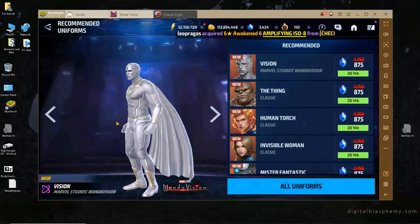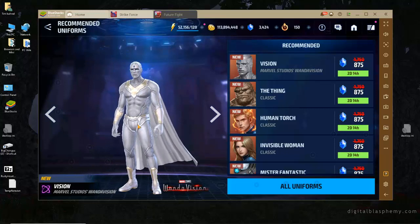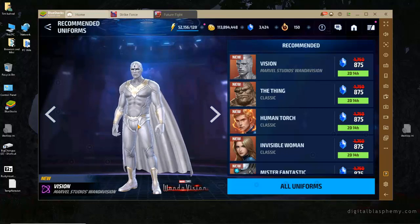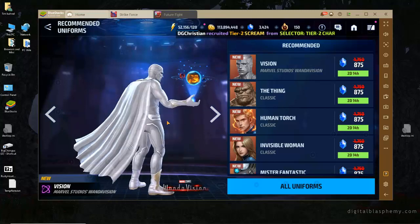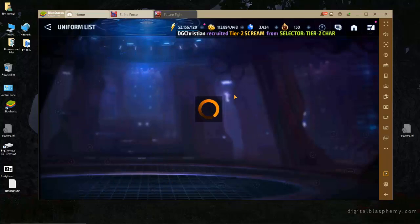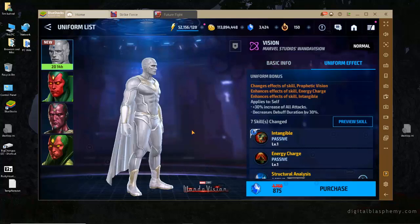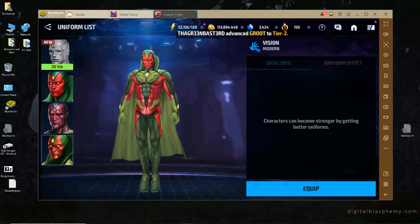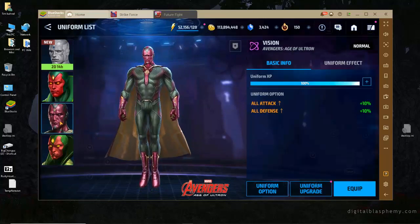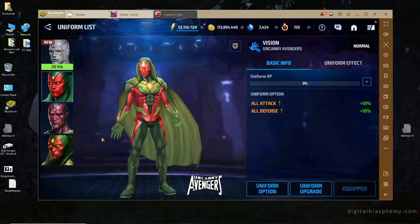So Future Fight rolled out two uniforms relating to WandaVision, or Wanda and Vision on Disney+. We have Cataract, which is White Vision. Now, here he's just being called Vision, and he's being called Marvel Studios WandaVision. There is no reference to the fact that the show called him Cataract. So for Vision, we have his original, we have his Age of Ultron, we have Uncanny Avengers, and when you see the thumbnails, it looks awfully like the Halloween episode of WandaVision.